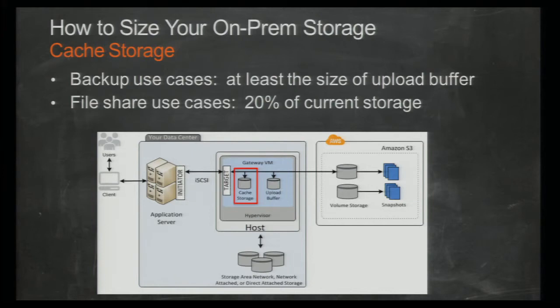So what that means then is your cache storage needs to be large enough to store your dirty writes. And when I say dirty writes, I mean data that hasn't yet been uploaded to S3. And so that's why when you think about a backup use case, you may say, look, I just want to store all my backups in S3. I'm rarely ever going to access my backups. When I do, I'm OK with the backups not being local. So why do I need any cache storage at all? And that's because your cache storage is that durable store. So your upload buffer does need to be large enough to store the dirty data, but so does your cache storage, right?